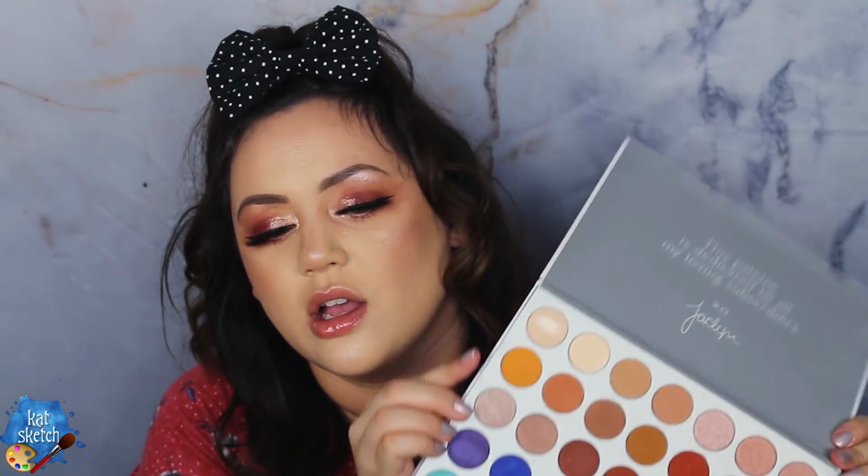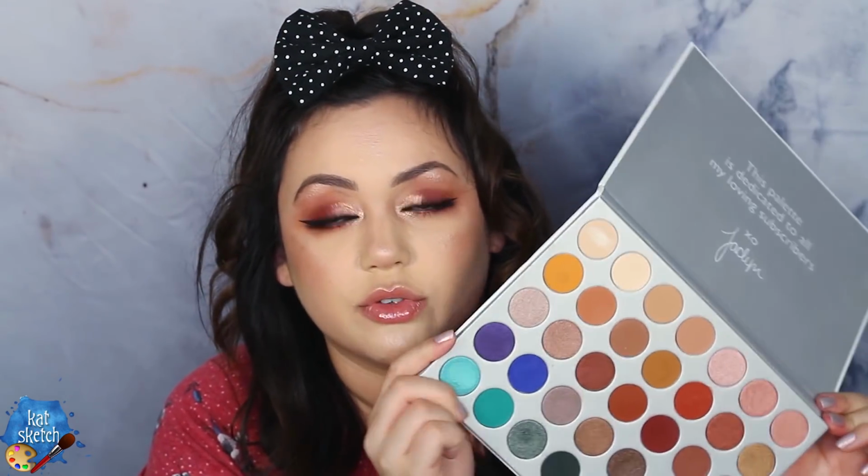While we're on Morphe, I need to talk about the Jaclyn Hill eyeshadow palette because it has been a tried and true stand for me. It blends out beautifully. It's so pigmented. The colors work so great. It was upside down, but here she is. These shades are so beautiful. This is perfect for traveling. I mean, it's a big palette, but you have all your colors.